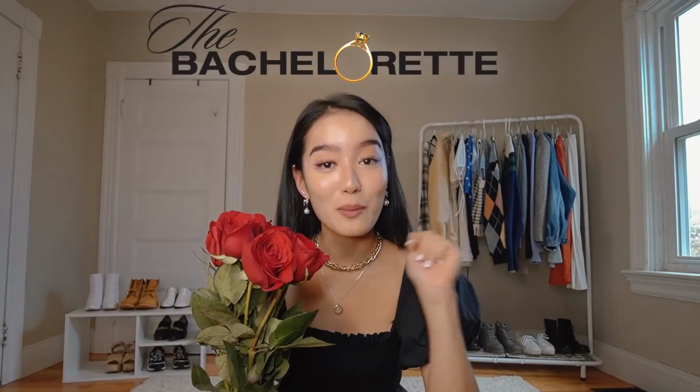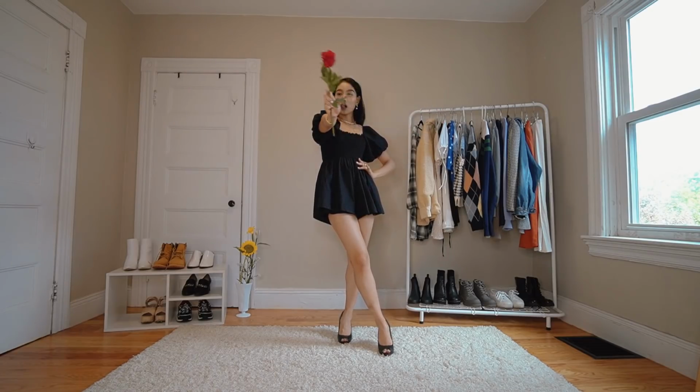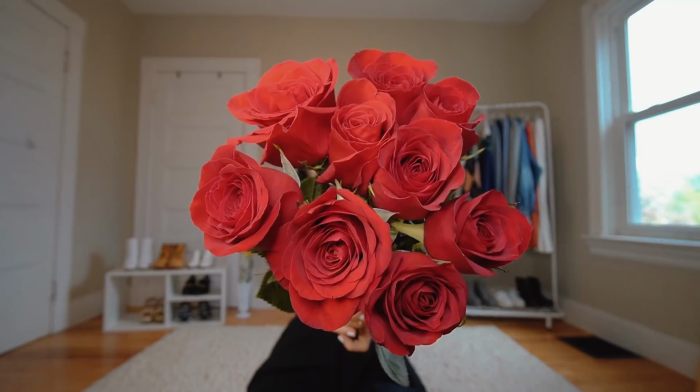The next costume idea is also super, super simple. It's the Bachelorette. All you gotta do is throw on the fanciest dress you own and get a bouquet of roses from your local grocery store, okay? All my friends are absolutely obsessed with the Bachelorette and the Bachelor series.